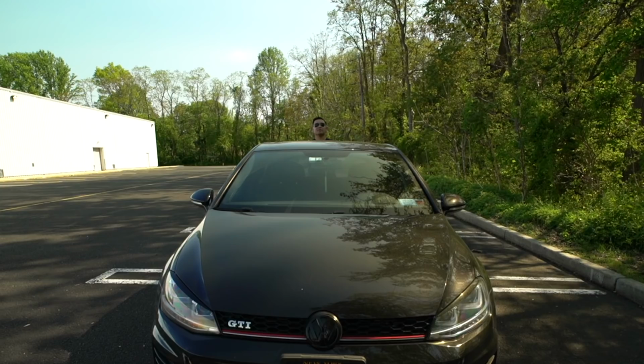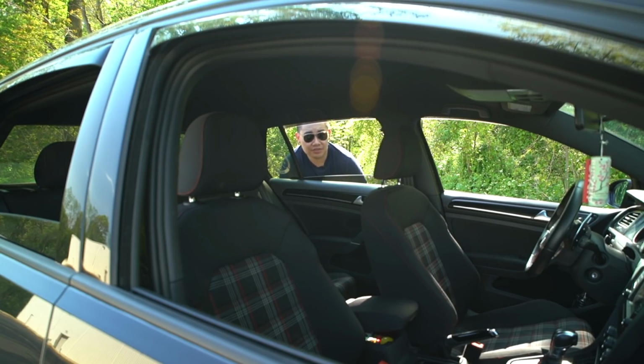Let me check. I borrowed this car from Volkswagen Credit Bank of America because technically they still own this car. It's both practical and fun, so you can go to the racetrack at 5 p.m. and then pick up your kids at Costco at 8 p.m. And today, I'm gonna review it.